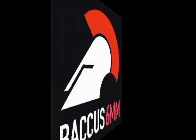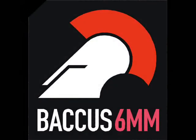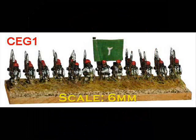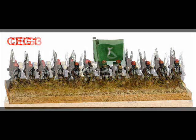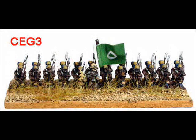Number 4, and the first release of this year from Baccus. Baccus are promising all sorts of stuff coming out this year. And first up we have some new additions to their Sudan range. These are actually Egyptian infantry. They've released 2 different variants. First in their white, almost like dress uniform, if you like, complete with fezzes. And secondly, we have them in their campaign dress.